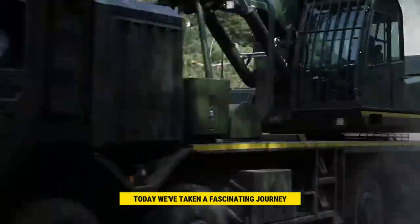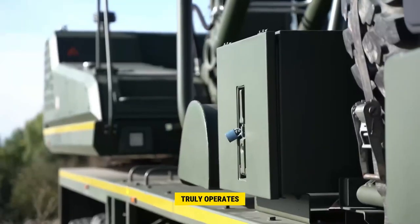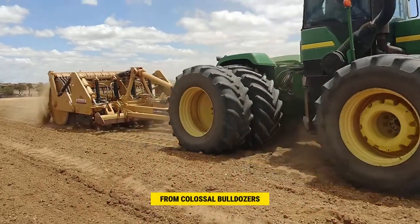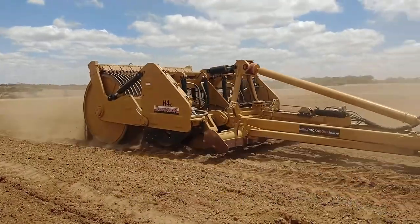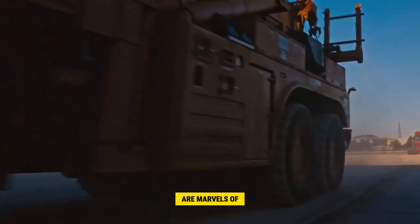Today we've taken a fascinating journey exploring powerful heavy machinery that truly operates at the next level. From colossal bulldozers reshaping landscapes to high-tech excavators performing intricate tasks, these machines are marvels of engineering.